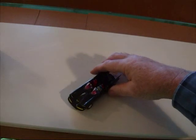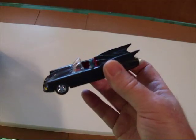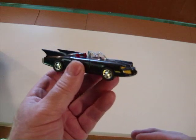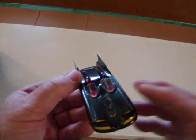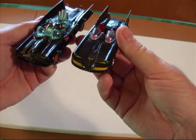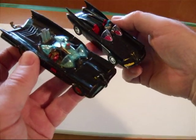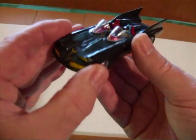Now here's a model from the 1990s or the early 2000s. And it's supposed to depict the 1966 Batmobile. As you can see, it doesn't really look like it, but it is cool and I like it. It's got a Batman figure in it. Too bad it didn't have Robin.